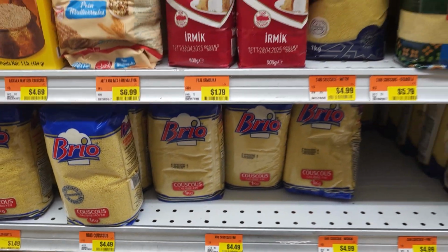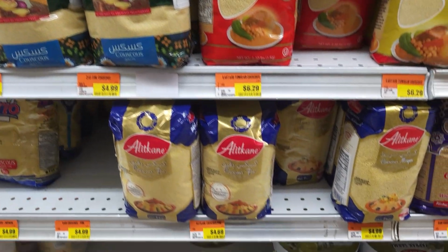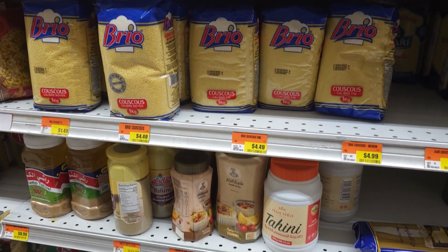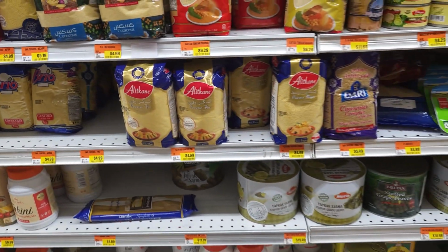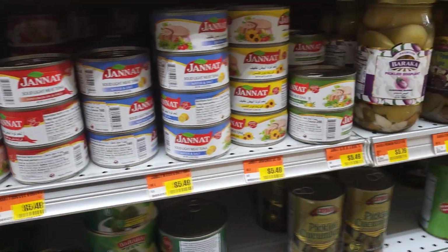We got a good variety of couscous. They're missing a couple kinds. They used to have the, I think it's called the Tria brand. That one was good. Doesn't stick together when you cook it.